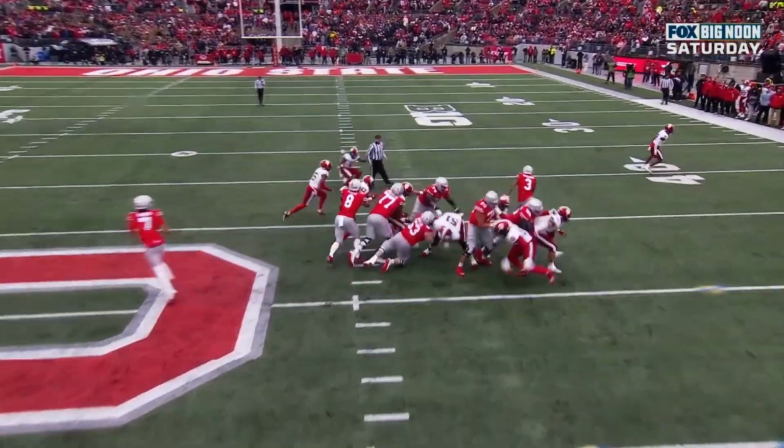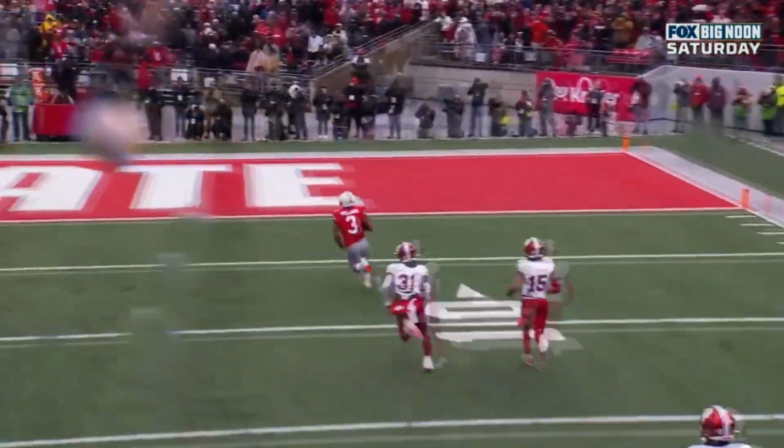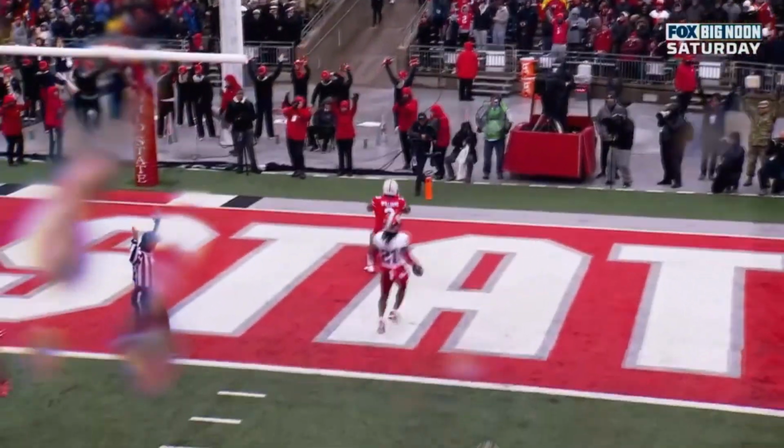Miyan Williams, get that running game going. Offensive line opening some holes at the point of attack. And Miyan running through some of those tackles there.